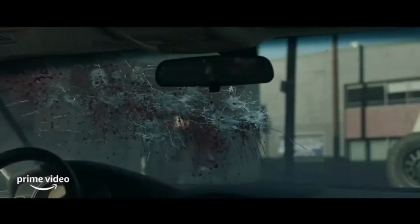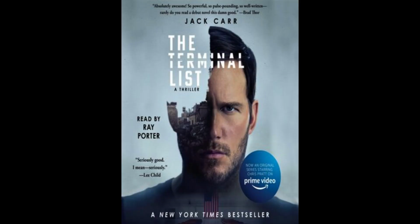Are you guys ready for my favorite detail? If you look in the mirror, Jack Carr can be seen. This is very unmistakable. In the special edition of the Terminal List, it shows him bloody and the Land Cruiser is in the background. This is in Episode 3, Consolidation.